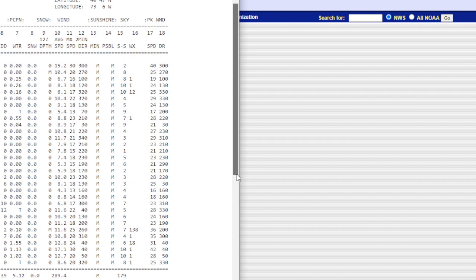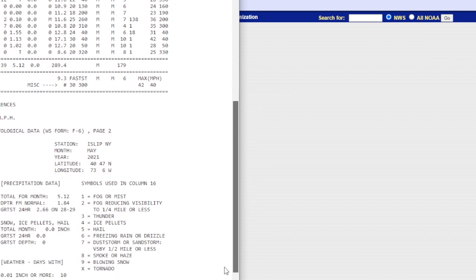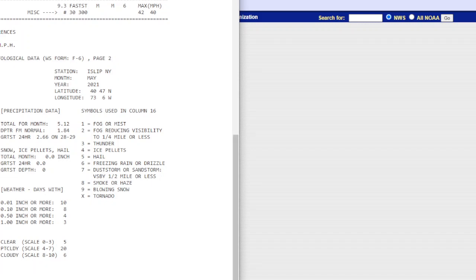But you'll see here, when we look at our statistics for May at Islip, the average monthly temperature was 59.7. That is only about 0.2 degrees above normal. Precipitation, 5.12, so we're above normal with that, 1.84 inches above normal. The highest temperature was 90 on May 22nd, and the lowest was 41 on May 9th. Very interesting.